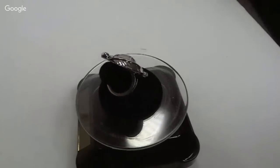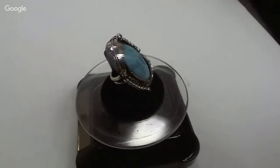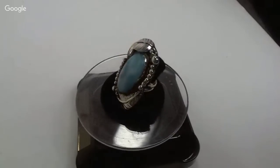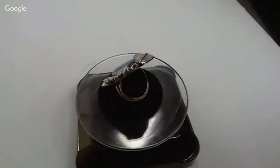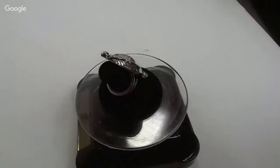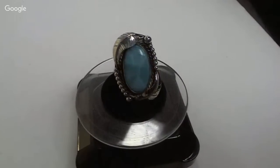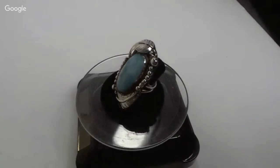Is this the first time you do a Larimar piece? Yes. Oh my gosh. My first Larimar piece. So pretty. I do have one more piece of Larimar that I think I'm going to make a pendant out of. Oh, that would be pretty. I'm really getting into the pendants. I just think they look so gorgeous.